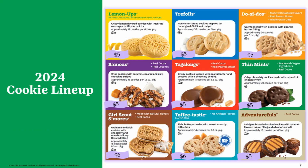So Girl Scouts has two different bakers, ABC Bakers and Little Brownie Baker. Girl Scouts of Southeastern Michigan partners with Little Brownie Bakers, and this is their current cookie lineup.